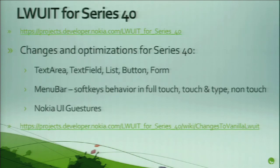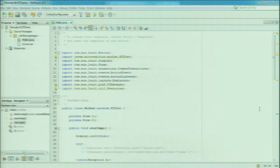LWUIT was optimized for Series 40 during this summer. Optimized means that all those new APIs that were modified in the standard Nokia implementation of the MIDP were changed to utilize all those new features and, at the same time, support Nokia UI gestures. And there is a special project at the Nokia developer website that you can check out, and you can get all the sources at the same time.